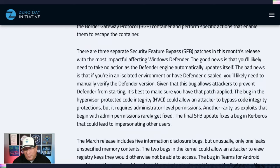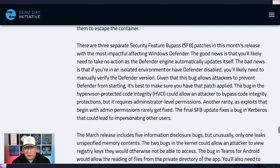There are three security feature bypasses in this month's release. And of course, the most impactful is going to be Defender. An attacker who exploits this would be able to turn off Defender and you wouldn't be able to turn it back on. Good news is you probably have already been updated. The bad news is if you're in an isolated environment or have Defender disabled, you'll likely have to go in and manually verify the Defender version. It's something you'd really need to do.